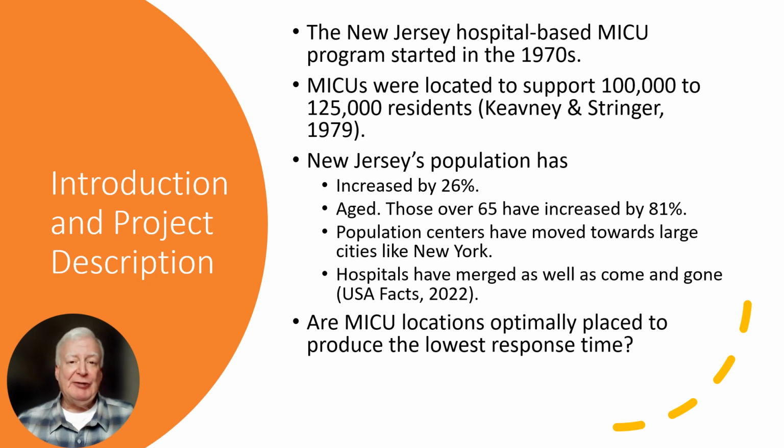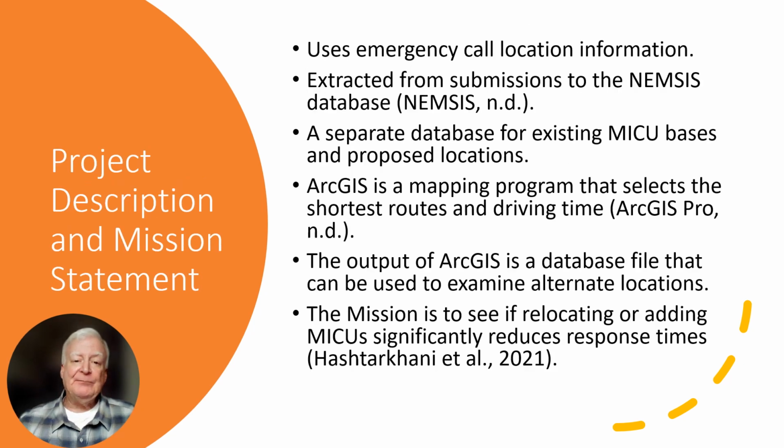Originally the MICUs were located based on population size. But over the past 50 years, New Jersey's population has changed, as detailed in the slide. In addition, hospitals have come and gone, and they've merged into larger hospital systems. So the question is, are those MICU locations still optimally placed in order to produce the lowest response time? So this project proposes using emergency call location data, which was not readily available 50 years ago.